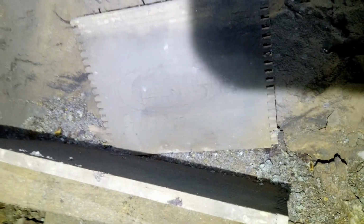Oh, interesting. Yeah, something definitely happened here. These look like old dynamite boxes. Let's see if there's anything written on them. There we go. Giant. I can't read that one.